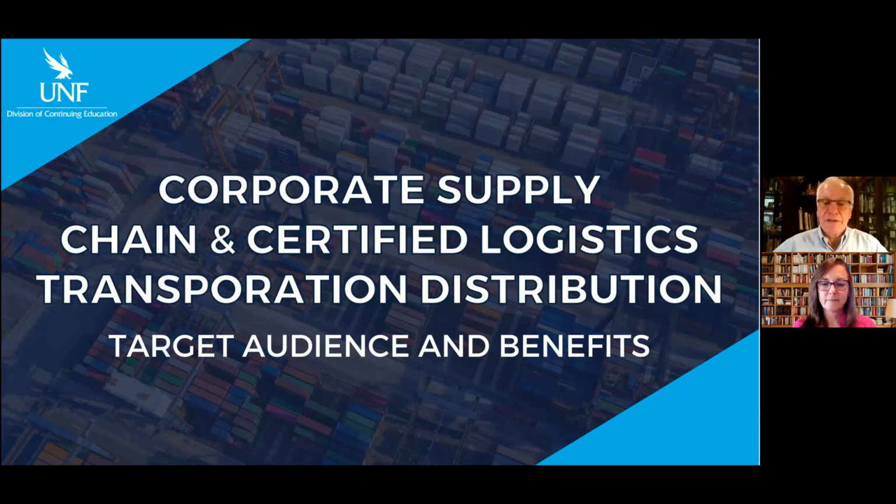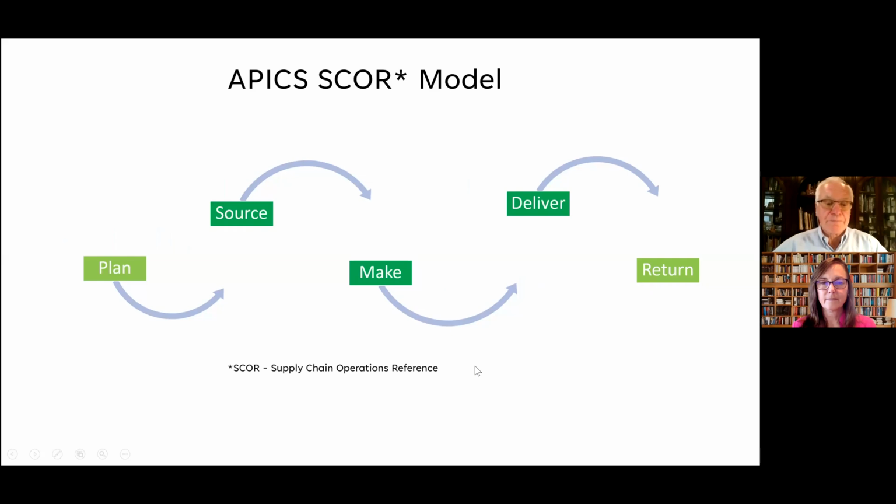Tracy and I will be discussing a quick overview of these two programs to provide you with context when selecting which program is best for you. Let's start with describing supply chain in general.